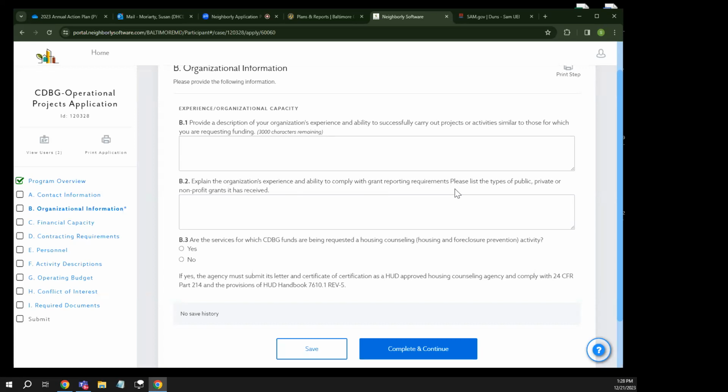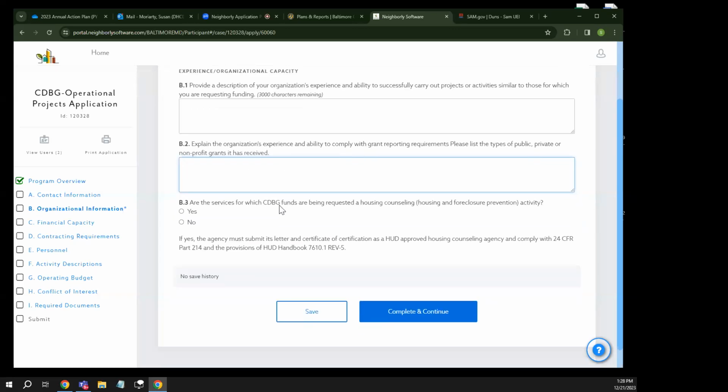And some of that is the quarterly reports, but also, if you are sure that you can handle using the funding on a reimbursement basis, you can definitely put that in here. I think there's another question coming up on that too.